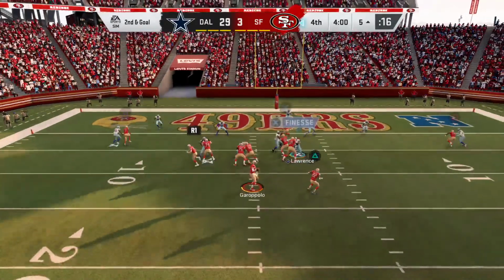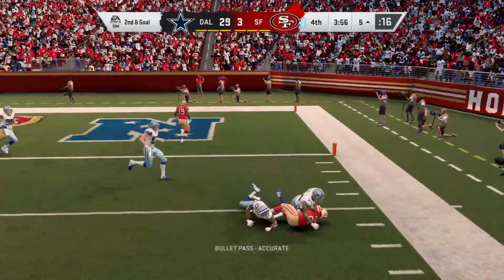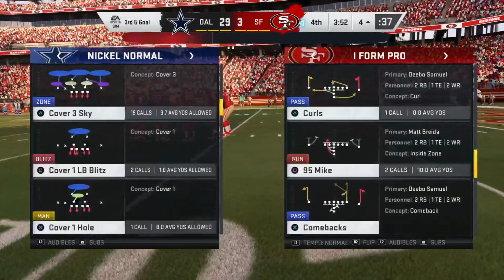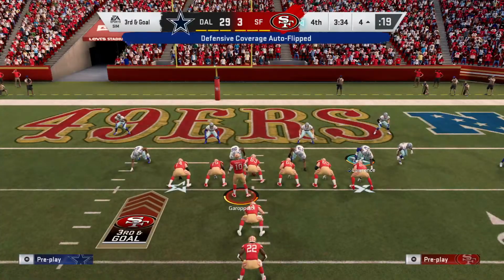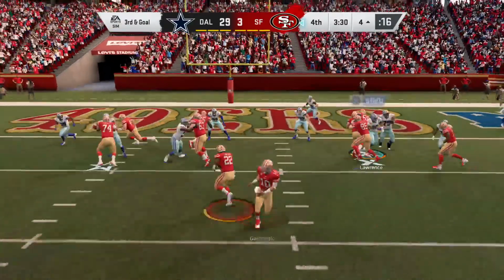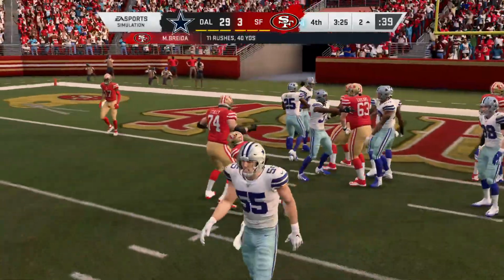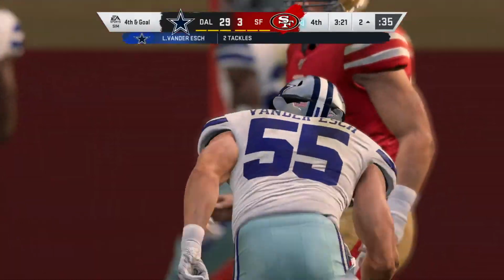Here's second and goal. Looking to throw, Garoppolo. He'll get this into the hands of Breida. And the stop will come inside the 5 at the 4. They've been denied touchdowns in the red zone twice already. Here comes third and goal. On third down, a run from Breida. And he's going to be taken down here, still a couple yards short of the first. A minimal gain there on the 8th play of the drive.